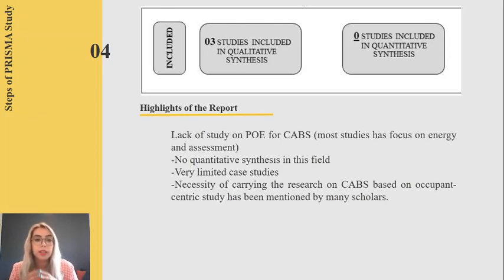To summarize this report, basically it shows us that there is a lack of study on POE for climate adaptive building shells, since the majority of the studies focus on energy efficiency assessment. There is no quantitative synthesis, very limited case studies, and as our study shows, and as many scholars mention in their studies, there is a necessity for carrying out research on CABS based on an occupant-centric focus.